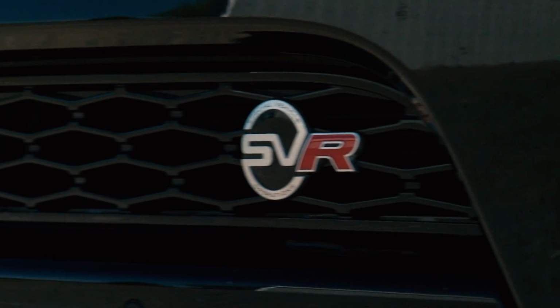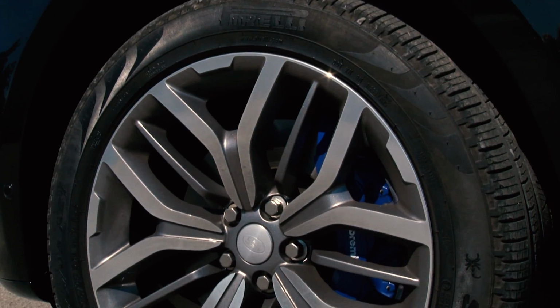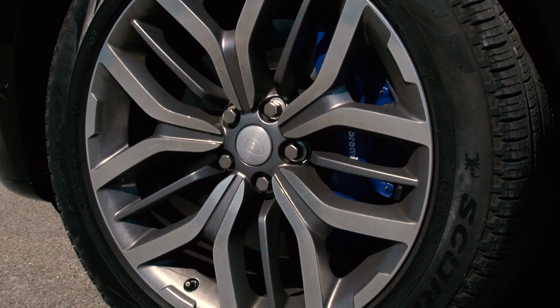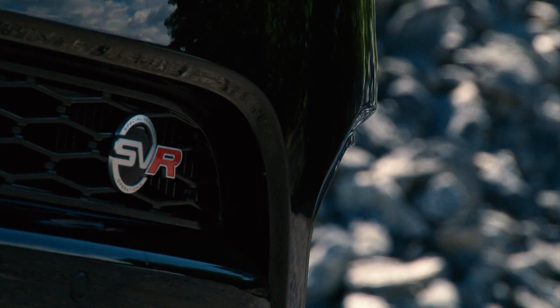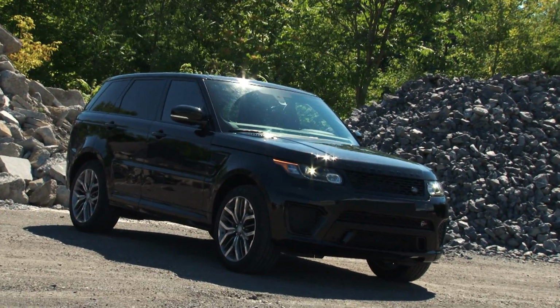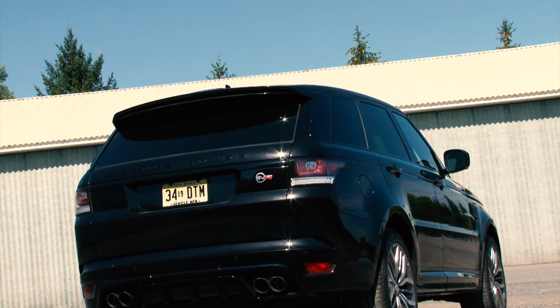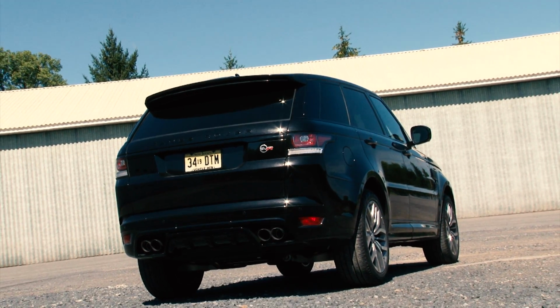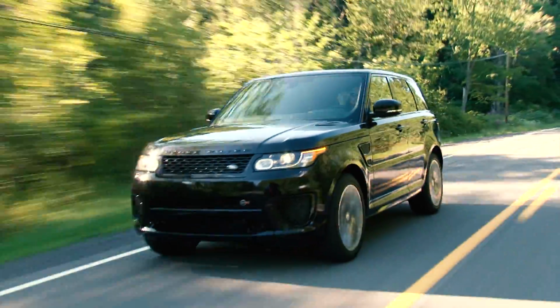Besides the cool SVR badges, this range-topping model adds unique 21-inch wheels, blue-painted brake calipers with Brembos in the front, and a host of body enhancements, including huge air intakes for the intercoolers and 6-piston brakes, a blacked-out grille with Range Rover script, unique side moldings, a pronounced rear spoiler, and gloss black diffuser. Despite these differences, the SVR still appears a bit understated to the unwitting.